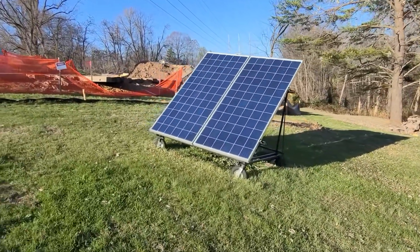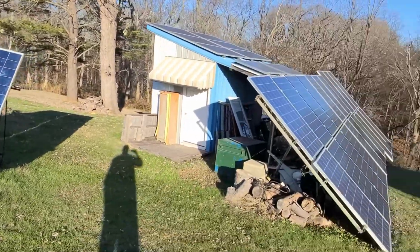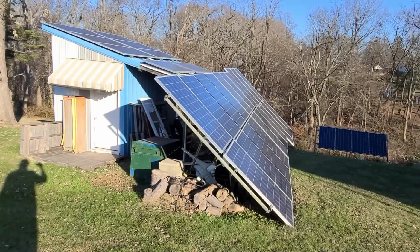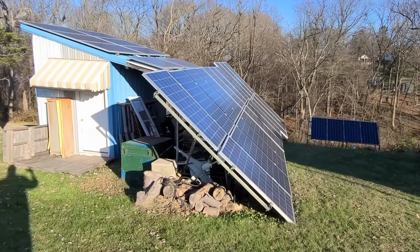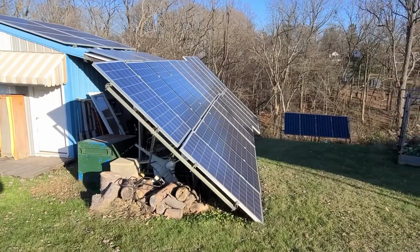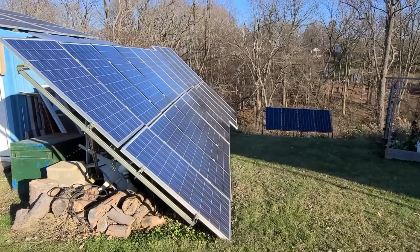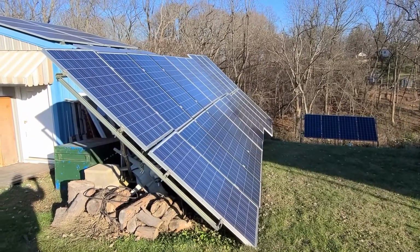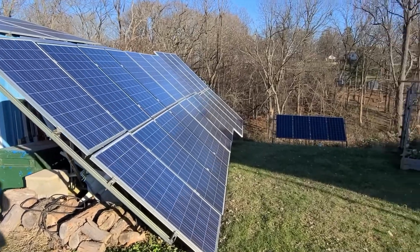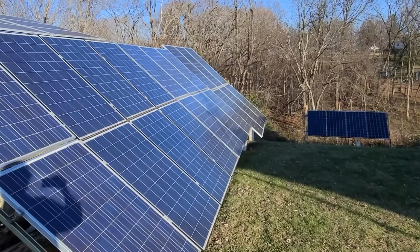But prices in the past have dropped dramatically on the equipment and on solar panels. And people have asked me, how much do I have invested in my system? Well, through some very frugal shopping and searching on the interwebs and everything, I've gotten some really good deals in the past.